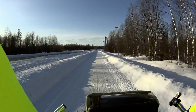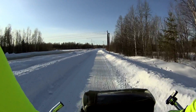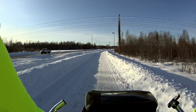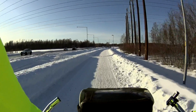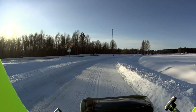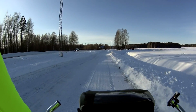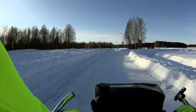And as you can see on the ground here, we don't really have a lot of ice up here in northern Sweden. We have a nice sheet of snow instead. So it never really gets slippery. The snow gives you really good grip on the ground. So that combined with my studded tires means that I really don't have to fear crashing, which is really nice. You don't have to worry about that.